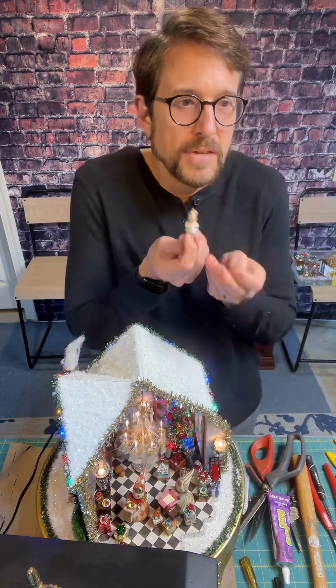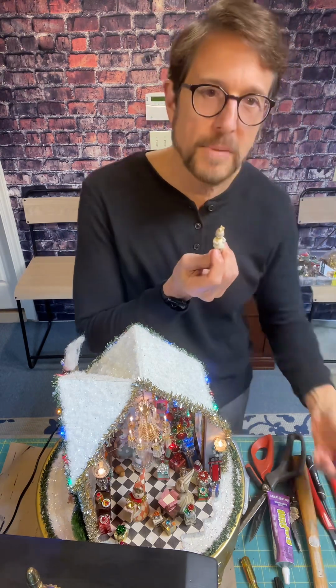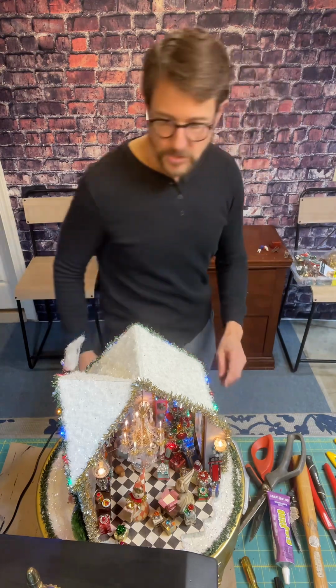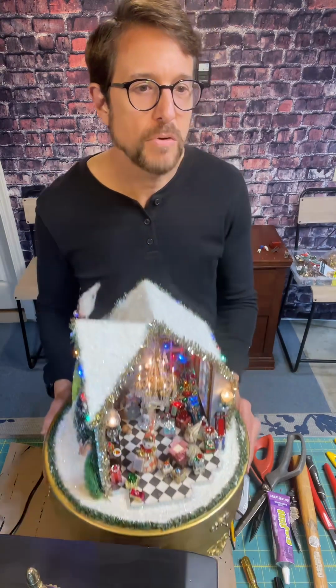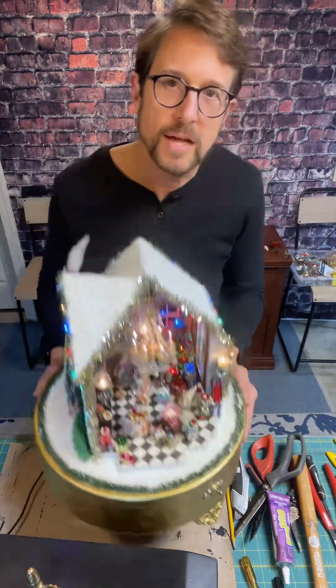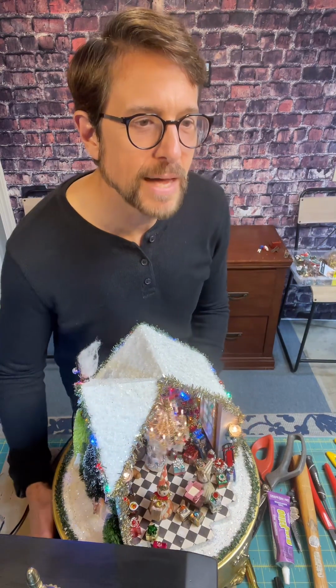So anyway, this is the little girl who's found her place here. So I'm going to put her back down because we've covered that. Everyone's seen this particular one. And by the way, this metal part is a cake stand that you can get off Amazon. There's a puppy in that tiny box.